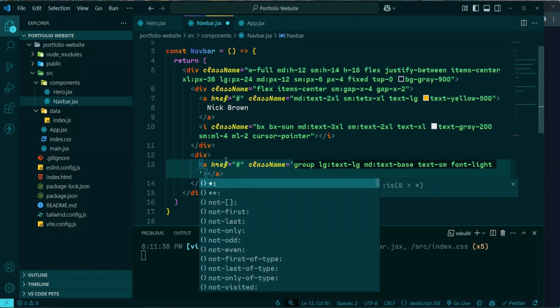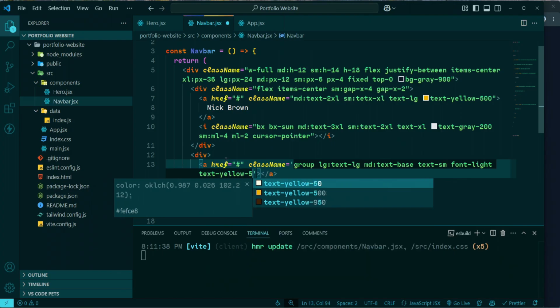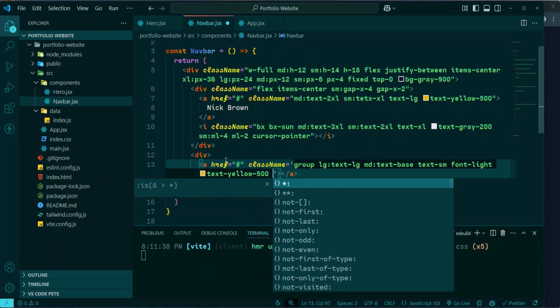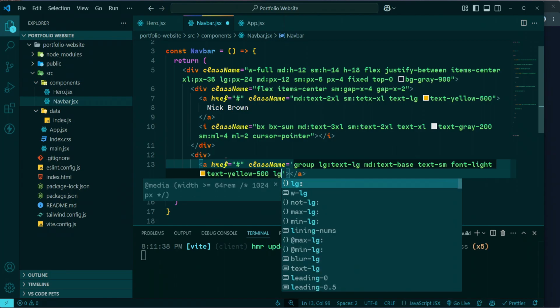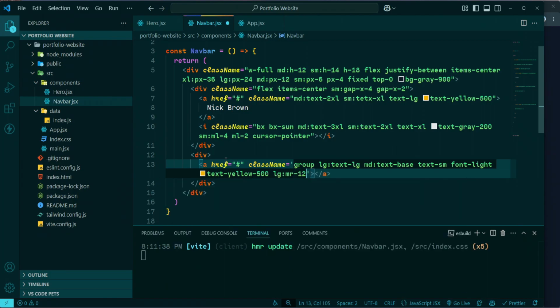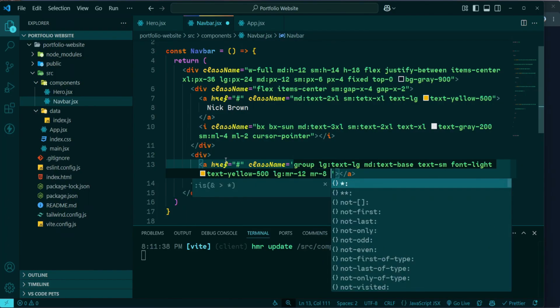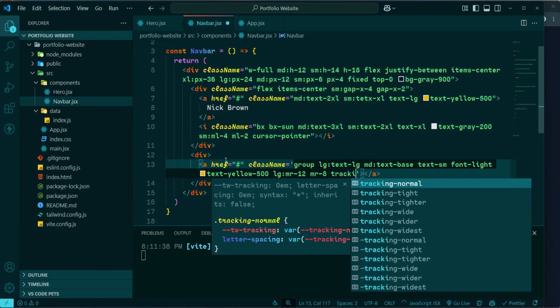Next, I'm going to change the color of the text. Let's use yellow 500. Then we need margin on the right side. Let's use lg breakpoint. So margin on the right side is going to be 12. Then we need margin right 8 for smaller screen sizes. And finally, let's use tracking-wide to create some space between the letters.